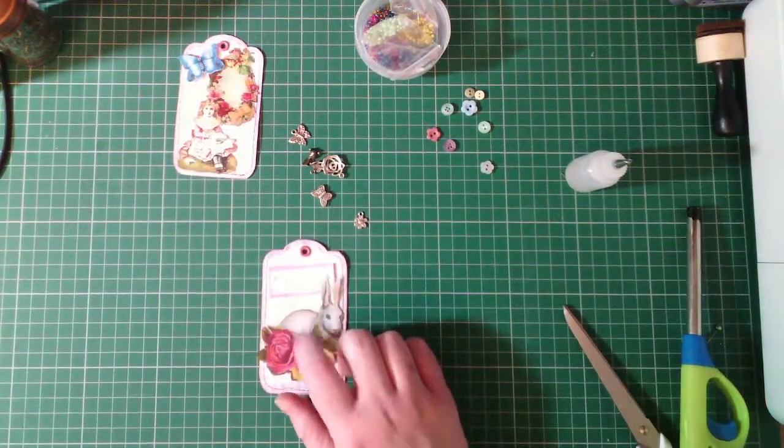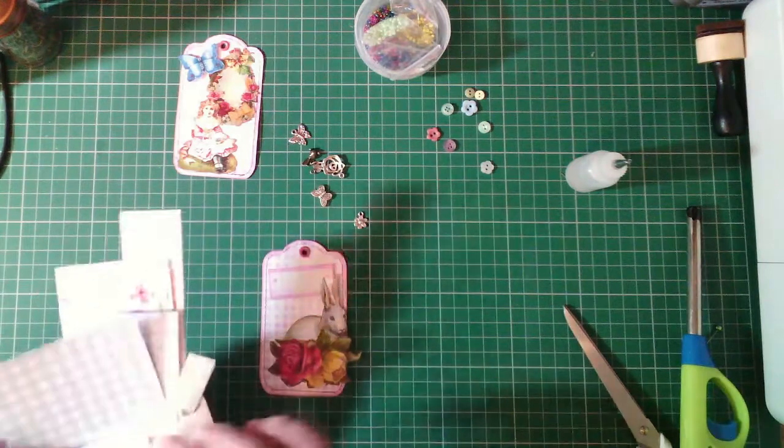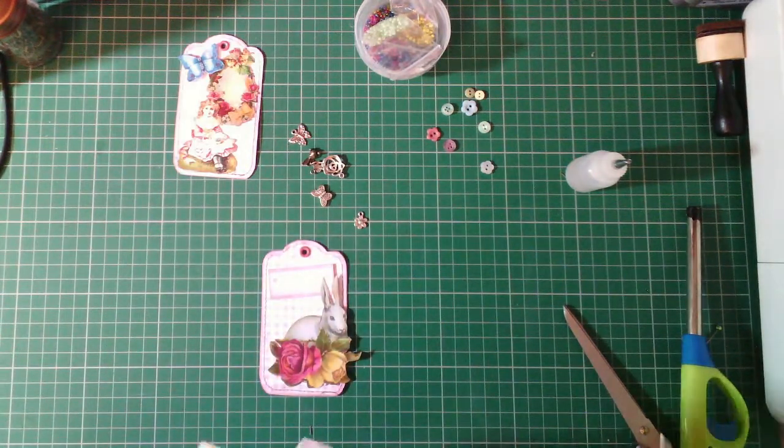So, paper. Where is the paper? I have an envelope here where I put the offcuts. If I can find it. Oh, here we are. All my little offcuts. Where is it? Huh. Well, wouldn't you know, I've not put the card in here. That's annoying.